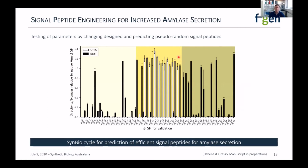So we confirmed the model that we had by taking a number of bad secretors, you can see them here, and good secretors, okay? What you can see is the original sequence in white. So this is the native activity, the activity of the native signal peptide for this amylase in Bacillus subtilis. And what you can see, the bad secretors, of course, have less secretion, and if you edit them, at least two of them almost reach the level of the wild-type peptide. Okay, so we just took simple examples where we changed only one feature.